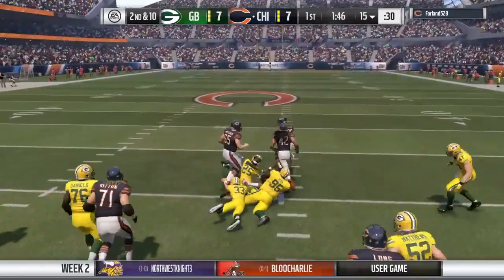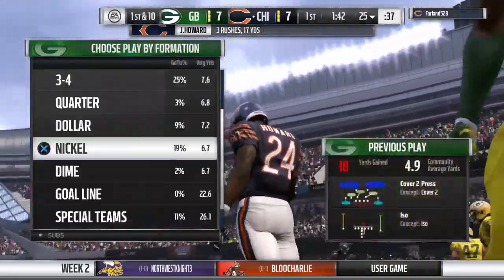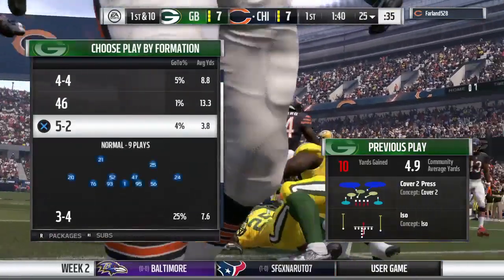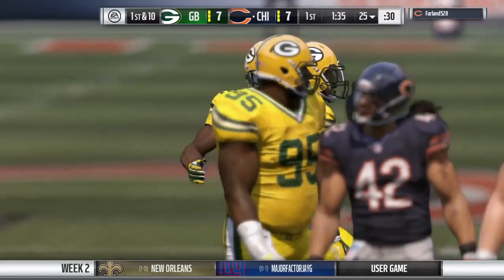Running with Howard. And brought down, but not before they're able to get it up to the 25. A nice pickup there, 10 yards, and it'll move the sticks. How many times do we say in this game that speed kills, and it does it in so many different ways?